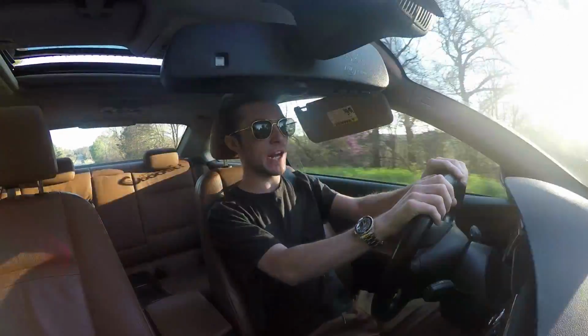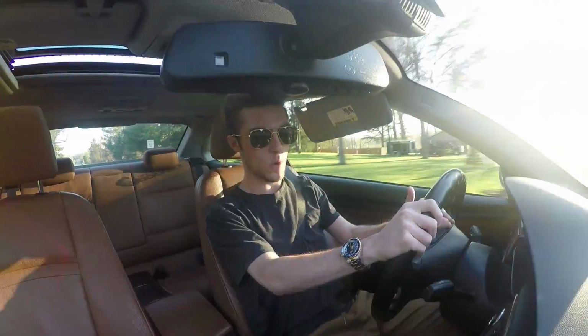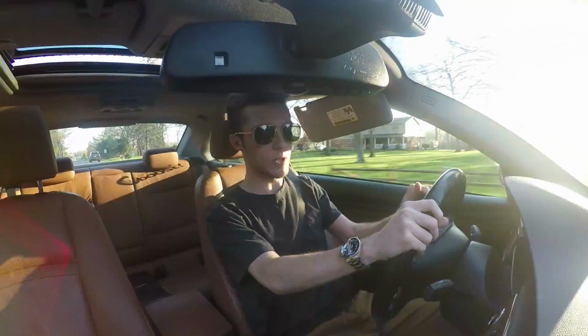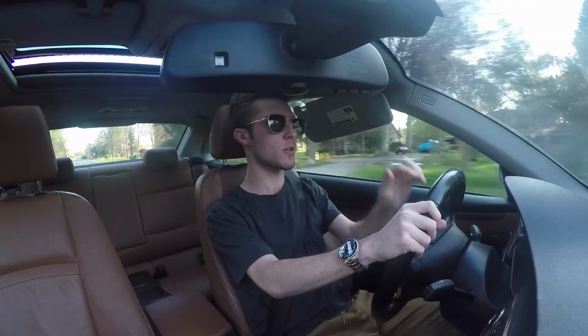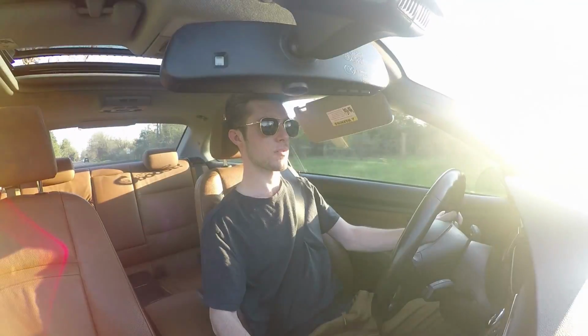Overall, this is a very excellent car to drive. It's a great daily driver and can get you through the winter. I live in Michigan. I need an all-wheel drive car that I can enjoy all year round and has an excellent amount of power.